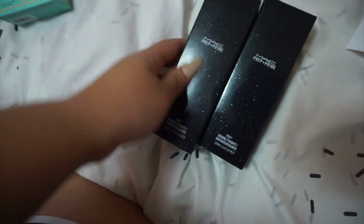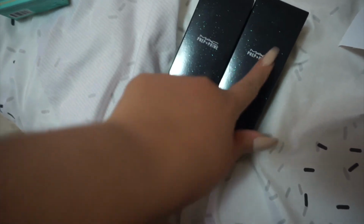Also went to MAC. I just needed some Fix Plus, so I got two because, you know, I'm gonna run out again. One is actually the original and one is the rose. So the rose is always nice to have because it smells good.